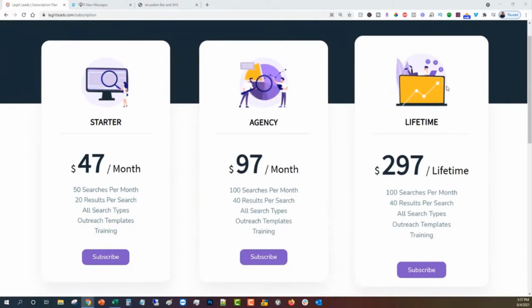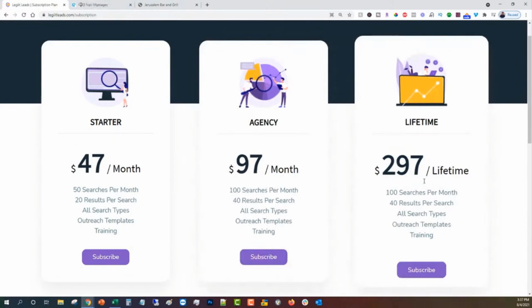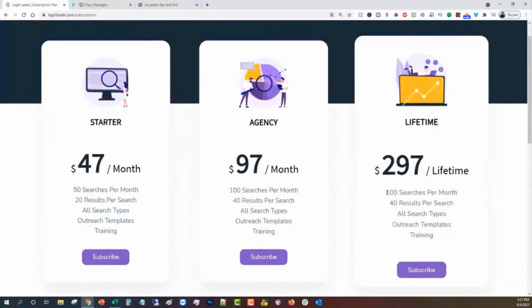And then this is the early bird special. This is not going to be permanently offered because we use an API, and it's just not sustainable to have a full-time offer like this. But for $297, it's yours from now till the end of time. It's basically the agency package, but it's for forever. So in 3 months, you've already paid it off. That's 100 searches a month for whatever you want to search, up to 40 results per search, because that's more than enough. Times 100, that's 4,000 results per month, basically.